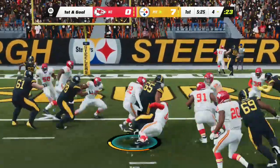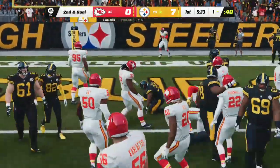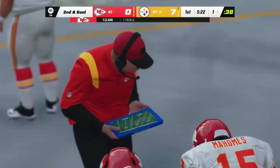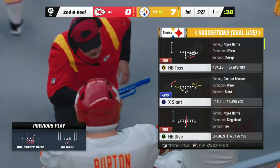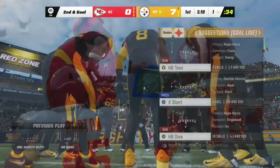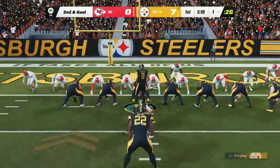Running game working. They'll stick with it on first down. That gets them 3 yards closer here as it brings up second and goal. Just not a whole lot of room to operate there on that carry. No, not at all. They did a really nice job staying in their proper places and not allowing any lanes to open up.